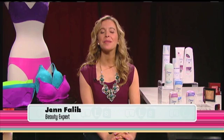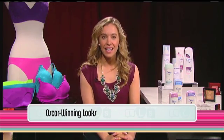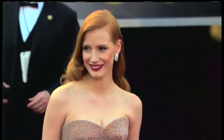Stars spend hours transforming their look for a 15-minute walk down the red carpet, but we can rock the look too without the expensive Hollywood stylist. Beauty expert Jen Fallick shares her insider tips on how you can get the star-studded looks. Hi, I'm style and beauty expert Jen Fallick, here to talk about recreating that glamour of the red carpet at home. Sunday night at the Oscars, we saw some really glamorous, beautiful looks. Long fitted dresses were definitely a trend. Reese Witherspoon and Jessica Chastain both had this look going on.